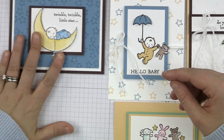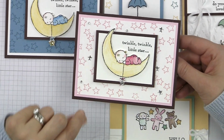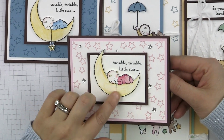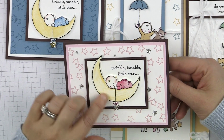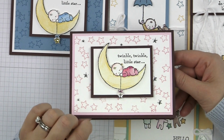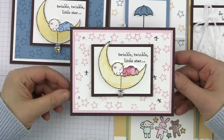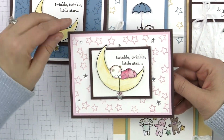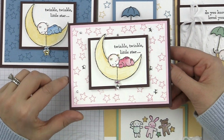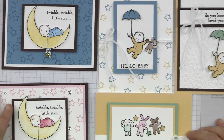So that's that one. And the last one today is for those little girls out there. So this one's pink. Just loved it. I love how she's got her pretty little pajamas, the moon. Now in this one, it doesn't look like I actually went in and took my Aqua Painter to blend this, but you certainly can do that, absolutely. I just hadn't done it, but I did color these with the watercolor pencils. And I've got the little star down here. I also added some stars and some gems throughout the background. Again, just to keep it pretty and pink and girly.